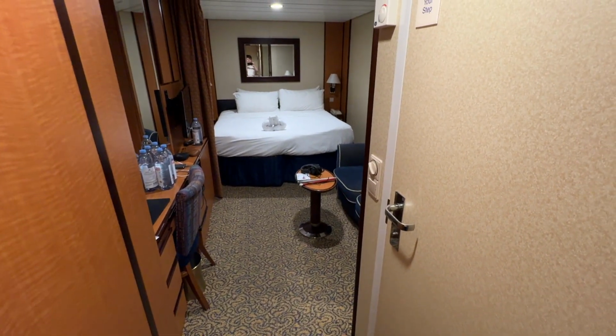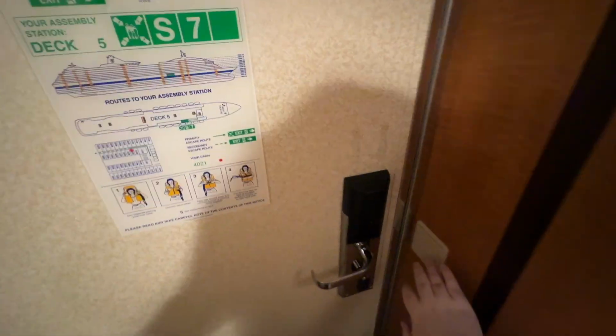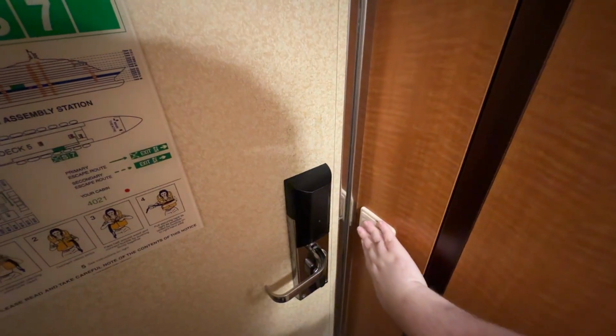As we come in through the door, on the right side we have the switch for the lights. And look at that, if I turn that off, because it's an interior, you see nothing. So that's on the right when you come in the door.